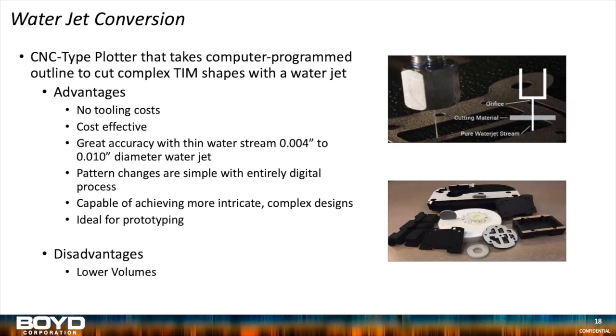Water jet conversion is another low-cost solution. Also like a CNC-type plotter, it uses a computer program outline to cut the complex TIM shape with a water jet. The advantages also include no tooling cost, cost-effectiveness, good accuracy, and simple pattern changes. It is also capable of some complex designs, and ideal for prototyping.